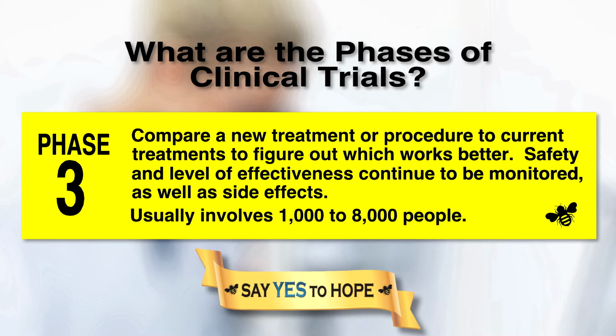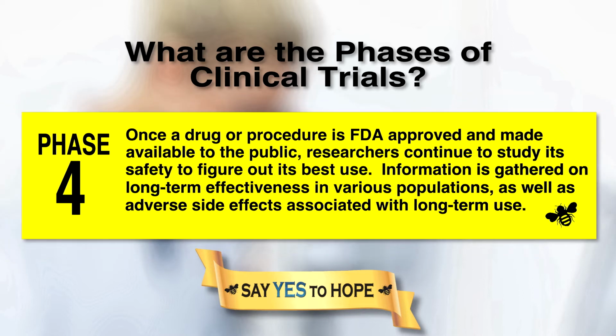Phase 3. Compare a new treatment or procedure to current treatments to figure out which works better. Safety and level of effectiveness continue to be monitored, as well as side effects. Usually involves 1,000 to 8,000 people. Phase 4. Once a drug or procedure is FDA approved and made available to the public, researchers continue to study its safety to figure out its best use. Information is gathered on long-term effectiveness in various populations, as well as adverse side effects associated with long-term use.